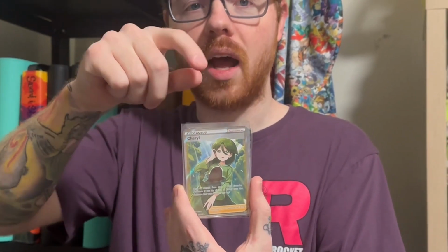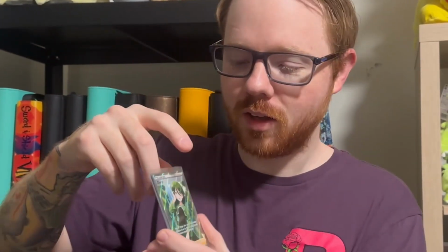Alrighty. Cheryl, beautiful full art. I love the green with her hair. All right, back to Cheryl. Had a little interruption from a dog. Beautiful from Battle Styles, I want to say.